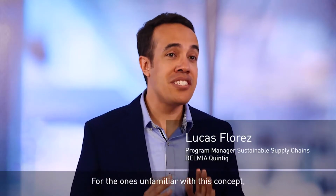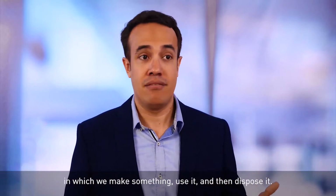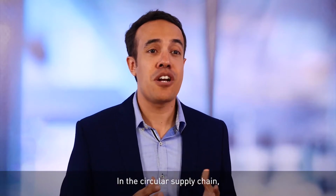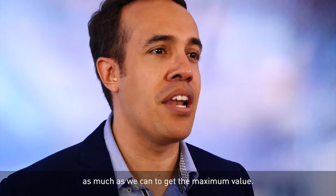Circular supply chains. For those unfamiliar with this concept, a circular supply chain walks away from the traditional linear supply chain, in which we make something, use it, and then dispose of it. In the circular supply chain, we keep resources in use for as long as we can, as much as we can, to get the maximum value.